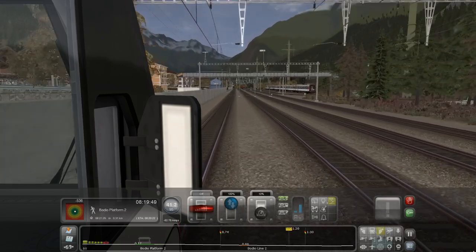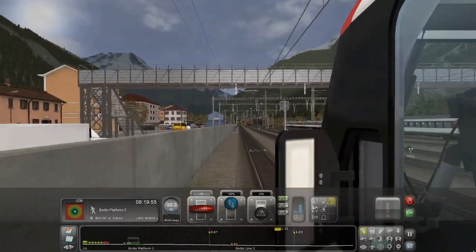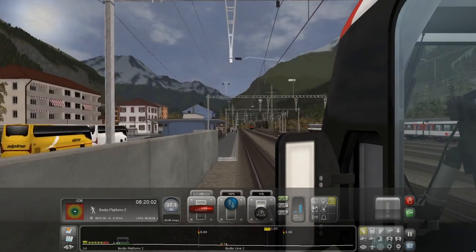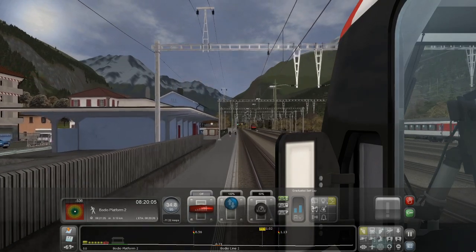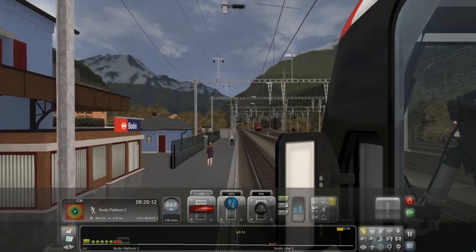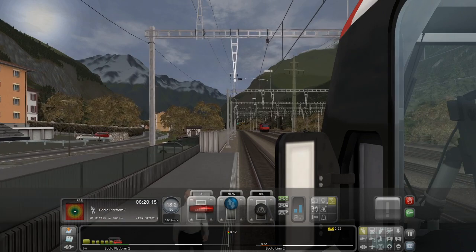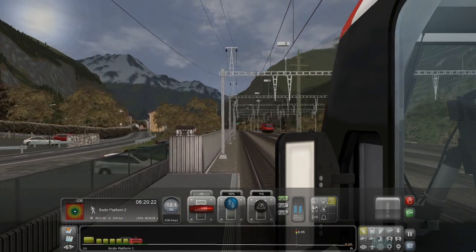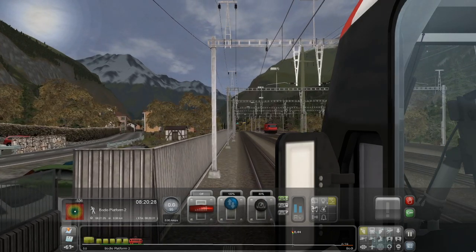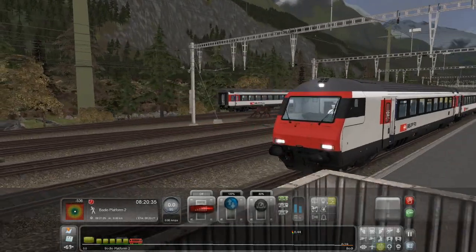More rolling stock to be seen. Right, just hop this side, just make sure we stop in plenty of time in the platform. Look at all these really short platforms. Okay, this time round, just under a minute early. Not bad, not bad.